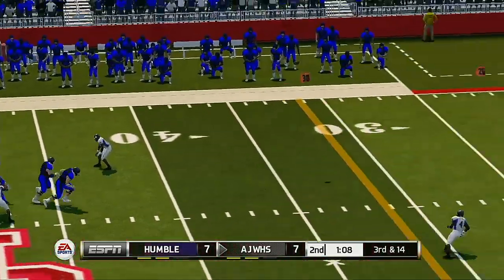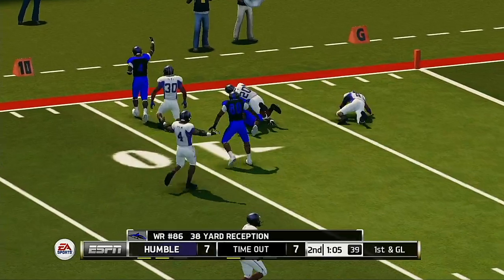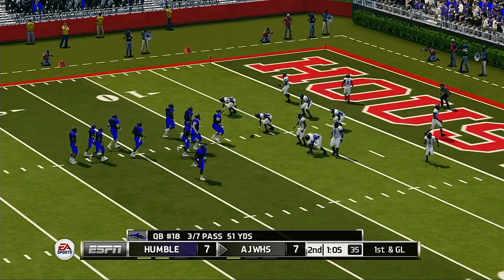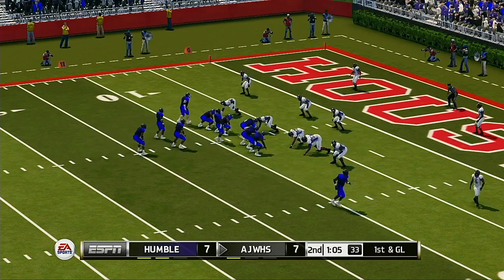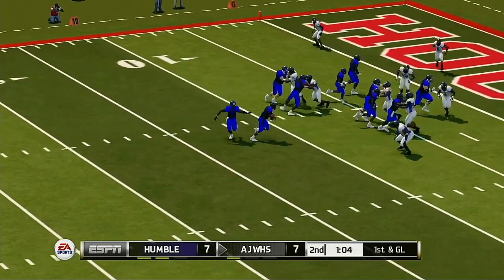Pressure coming. He wants it all, going long. Spectacular play, and now it's first and goal. This is the 11th play of this drive. They did a great job here of not just getting past the first down marker, but picking up some major yards on the play.